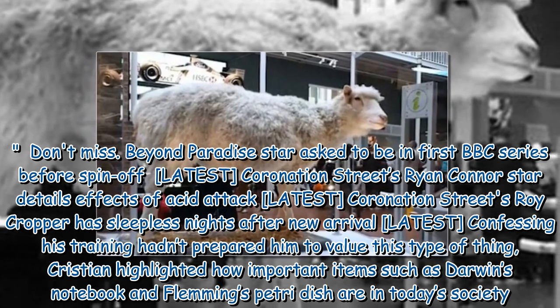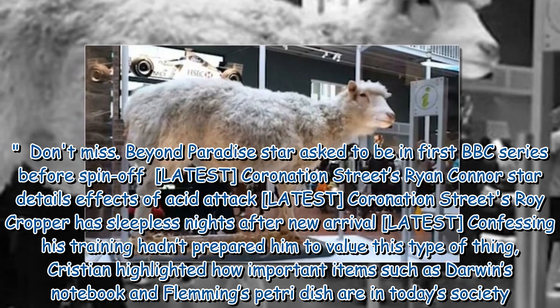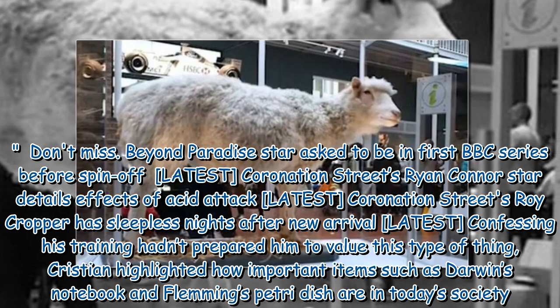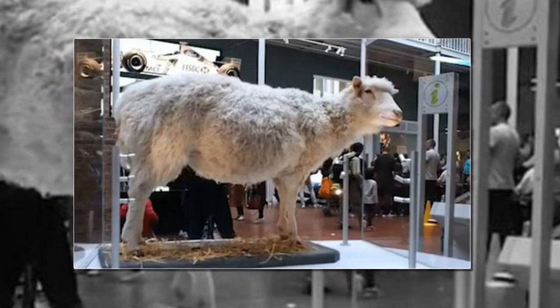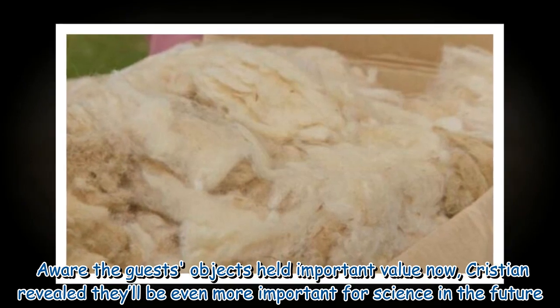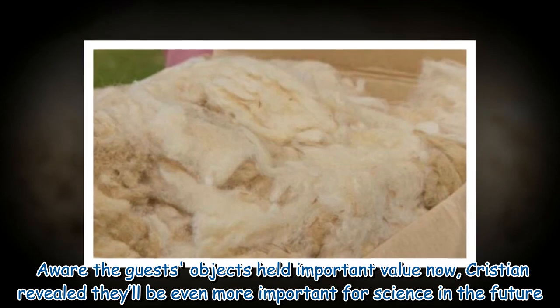Confessing his training hadn't prepared him to value this type of thing, Christian highlighted how important items such as Darwin's notebook and Fleming's petri dish are in today's society. Aware the guest's objects held important value now, Christian revealed they'll be even more important for science in the future.